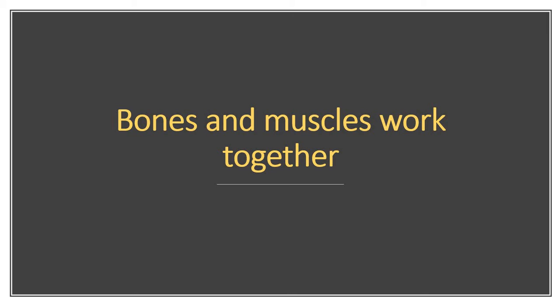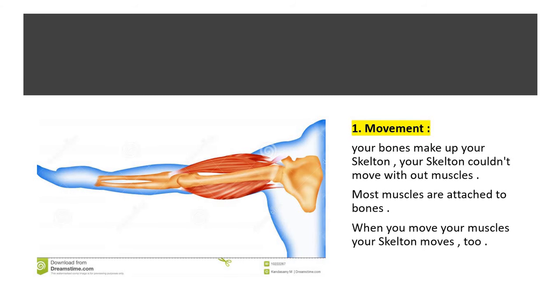Our lesson title for today is Bones and Muscles Work Together. Bones and muscles have two important jobs. The first one is movement.